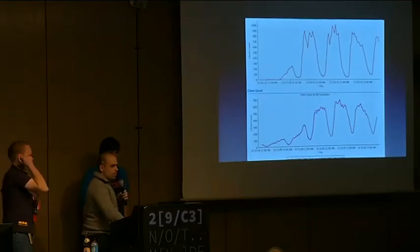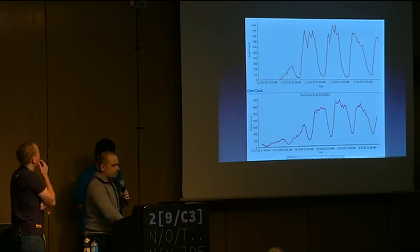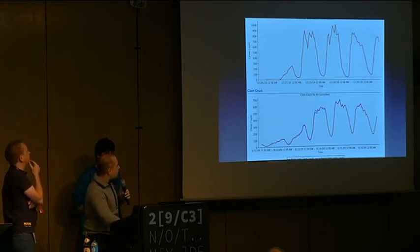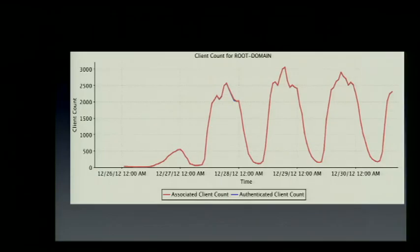Okay, this is the graph about the number of users we've seen. At the top is the CCC two years ago. I don't have the graph from last year, but you see that there are about 1,000 concurrent users. And the bottom one is Hacking at Random in 2009. And well, this year, it most likely will increase next year as well.